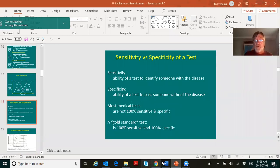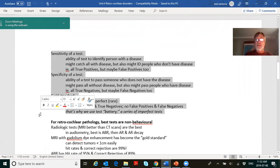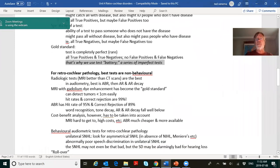Let's look at our notes and see where we're sitting here. So here we go, share screen, and look at our notes. All right, let's go down. Sensitivity of a test, specificity of a test, gold standards. And look what it says at the last sentence. That's why in medicine we use a test battery, a series of imperfect tests, because we're not perfect. So for retrocochlear pathology, the best tests tend to be non-behavioral. Radiologic tests like MRI are better than CT scans. Those tend to be the best. In audiometry, the best one is an ABR, and the HIS doesn't do ABRs. We're not trained to do them, so that's when you refer to an audiologist who does do them.